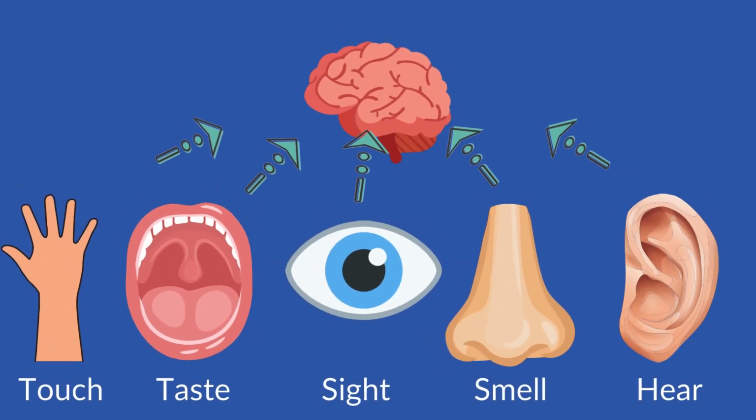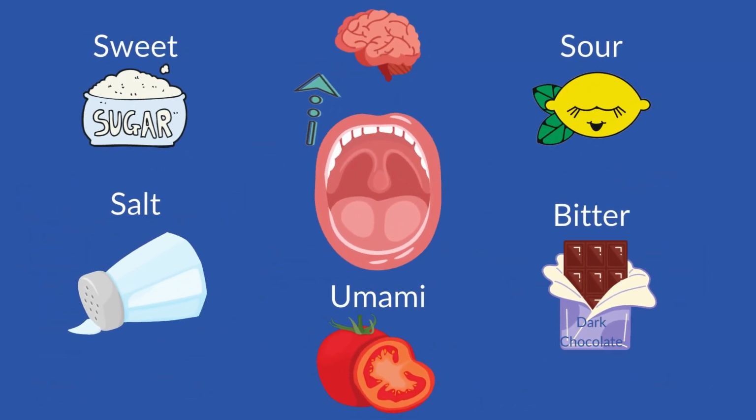Our senses help us to navigate the environment around us. We have 5 senses: touch, taste, sight, smell, and hearing. Our senses send information to our brain to tell us about the environment around us and to help keep us safe. Our nose and mouth tell us what is harmful to eat and what's safe to eat.